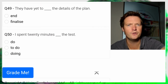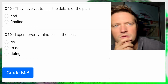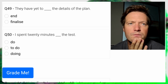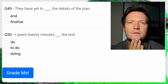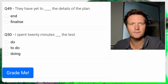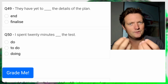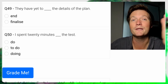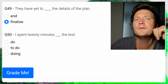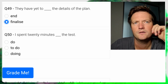Okay, 49. Two more and we've finished. And I think I've got them all right. I really do. There's a couple, but we'll see. 49. They have yet to the details of the plan. End the details of the plan? We're not trying to end them, bring them to an end. No, we're trying to perfect them, to complete them. No, we're trying to finalize. They have yet to finalize. They still haven't finalized the details of the plan.